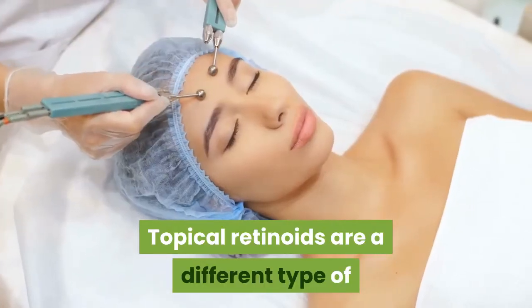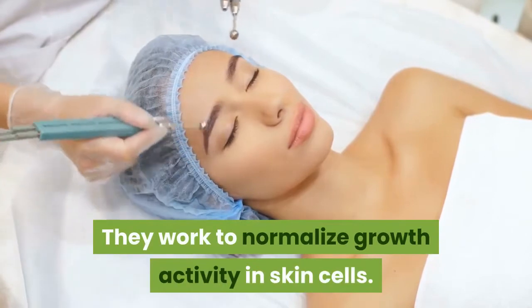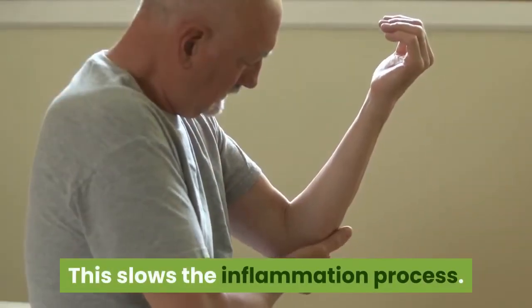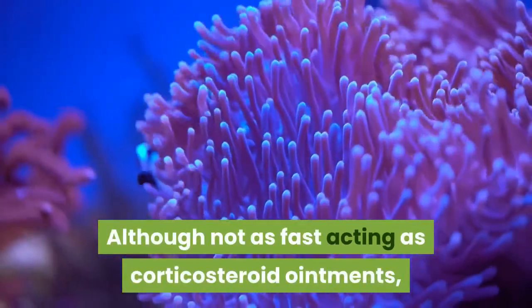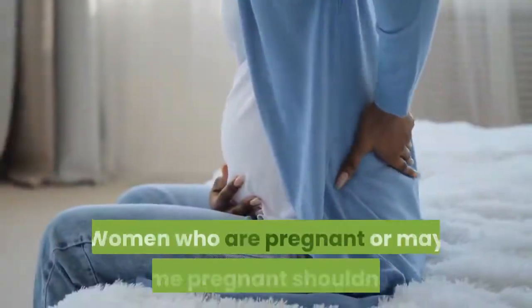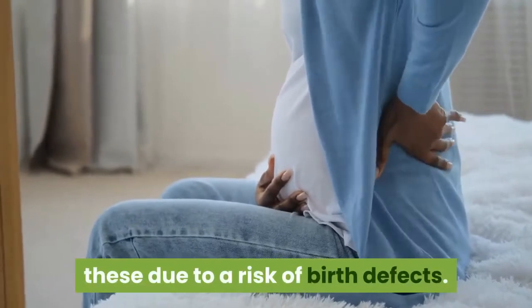Topical retinoids are a different type of topical treatment derived from vitamin A. They work to normalize growth activity in skin cells. This slows the inflammation process. Although not as fast-acting as corticosteroid ointments, topical retinoids have fewer side effects. Women who are pregnant or may become pregnant shouldn't use these due to a risk of birth defects.